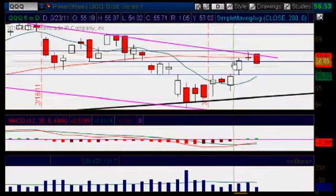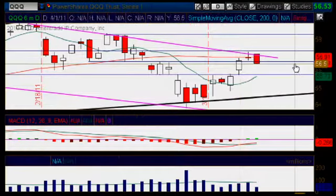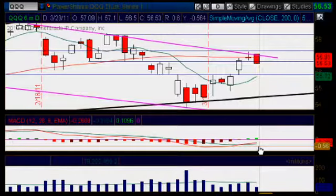So I hope it helps you, and again, pay really close attention to all major areas of support and resistance that I showed you here today, and look for confirmation with the MACD.